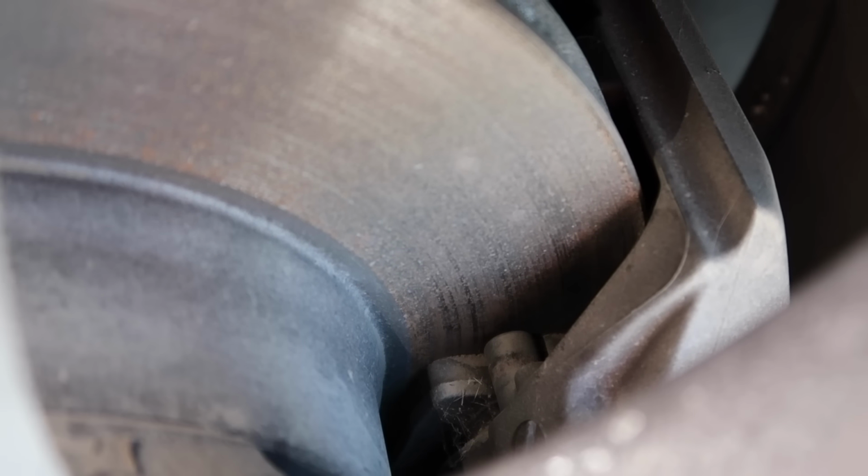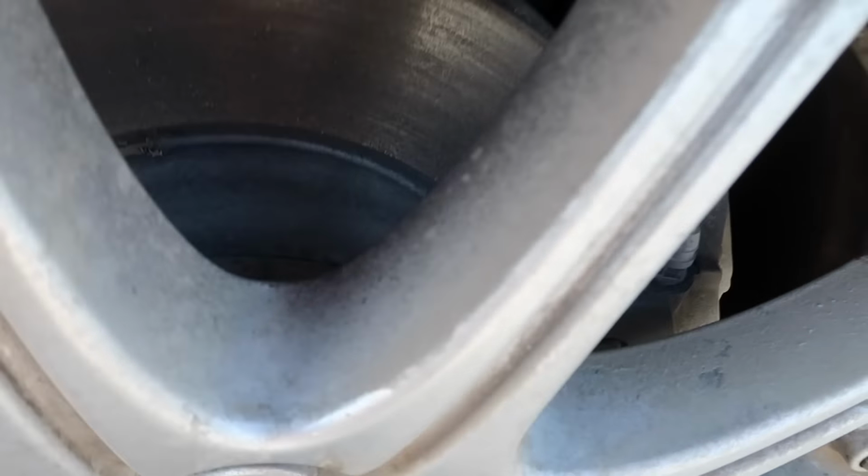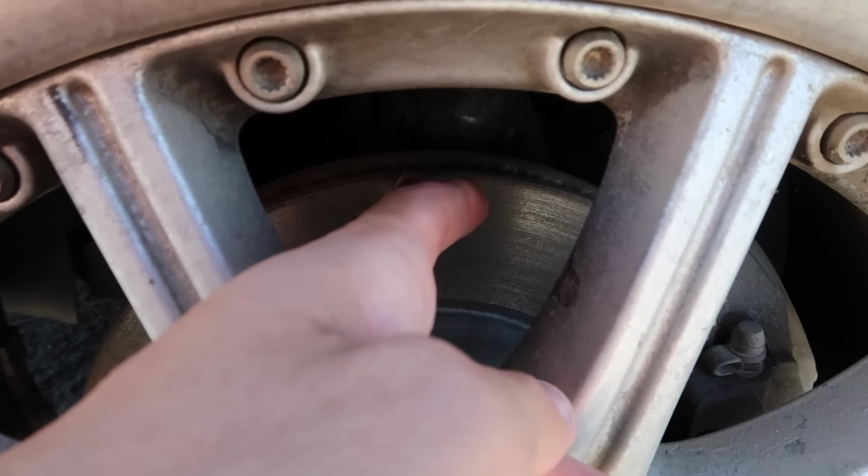Can you guys see that? Looks like nearly brand new pads. Let's feel the rotors, if there's any lip on them or anything. Very little, so good brakes, great tires.